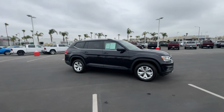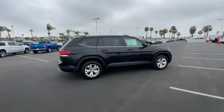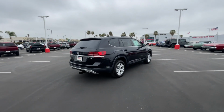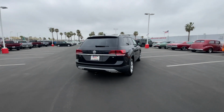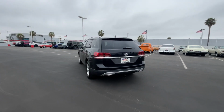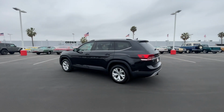Today we're taking a look at a beautiful pre-owned 2018 Volkswagen Atlas SE. It comes in a mosaic black exterior color and a black interior color. It also has 84,366 miles on the odometer and a 3.6-liter V6 engine with an 8-speed automatic transmission.